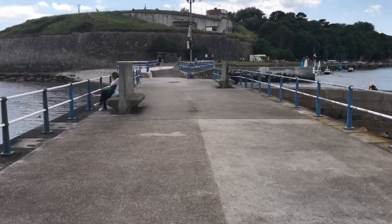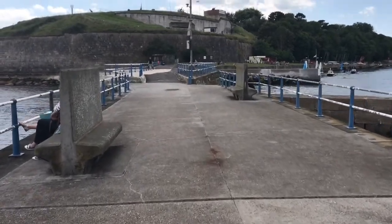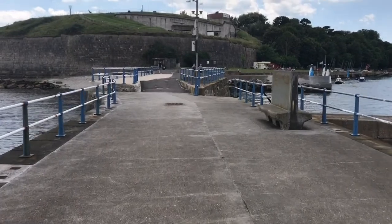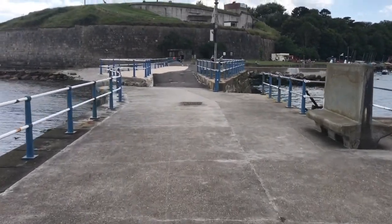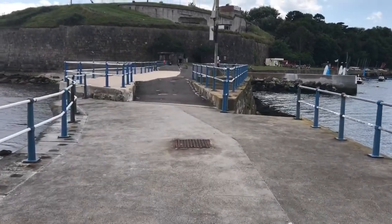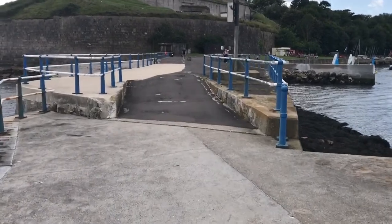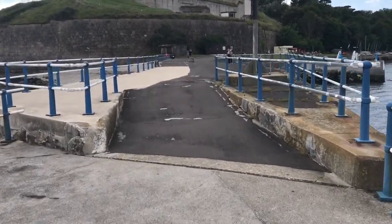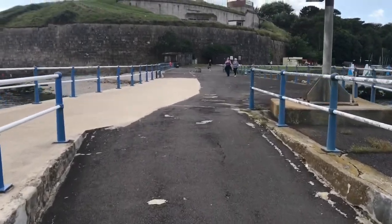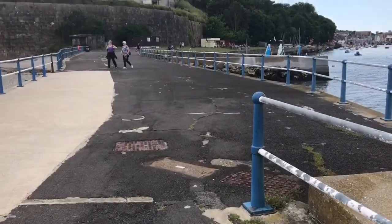So we're coming up to the end of the stone pier here. I believe there is something, that little stump at the end of the pier that you see in front of us. I'll go and have a look at that, have a read at that. I think it's something to do with a local shipwreck. So I'll read to you what it says. Weymouth is full of beautiful scenery this time of year.